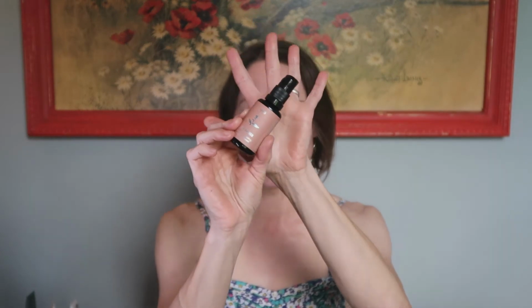This is Moss Illumina Vitamin C Perfecting Treatment. I just finally finished this. This took me a year. I got it, so it expired in June, so last month. And it took me a year, which it should not have.